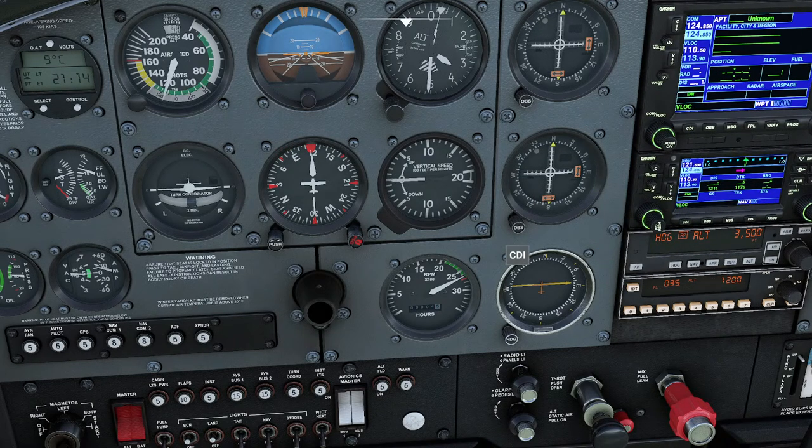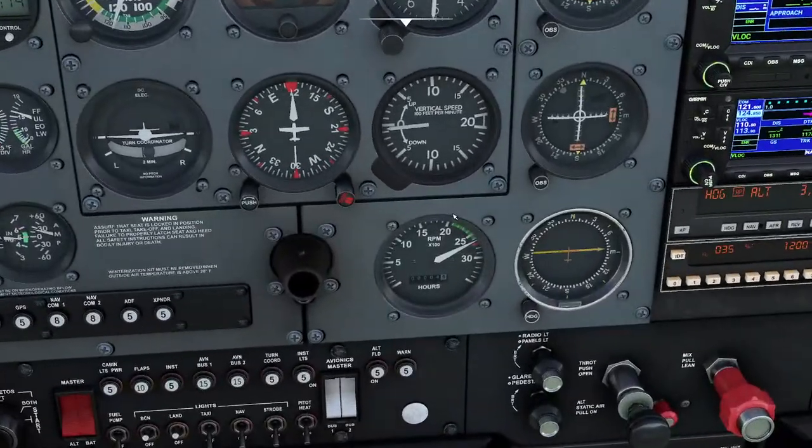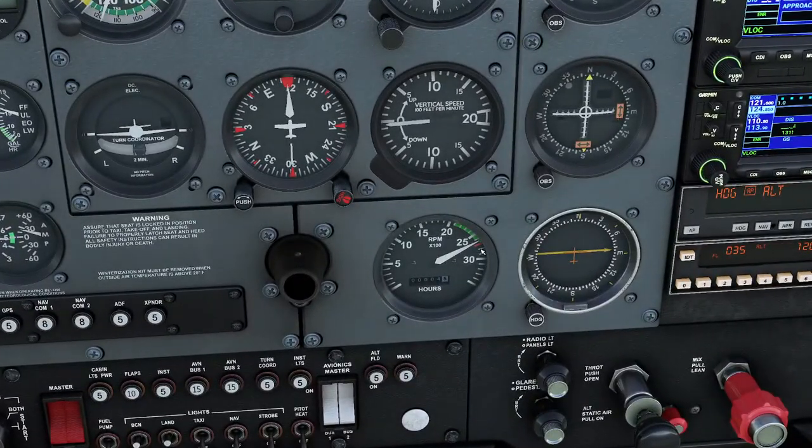Heading. Nice. Okay, cool. Make sure our RPM is set correctly. We should be doing about 2600 RPM. That looks like 2650 to me. Looks pretty good. Pull that throttle back just a tiny bit. It's funny, I changed liveries. My other one had like 75 hours in it. All right, that's about as close to 2600 as I'm going to get.